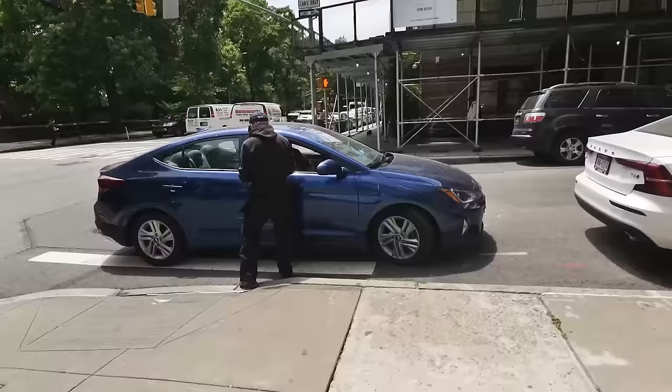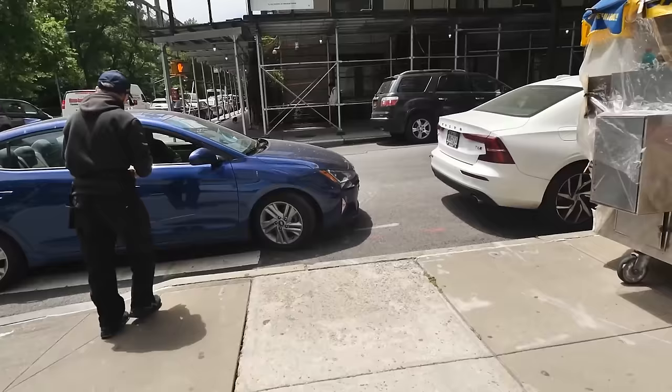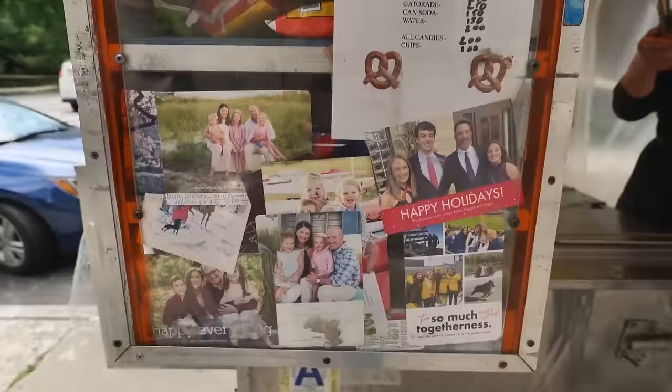We even saw Billy running to a car. Somebody just pulled up, ordered a hot dog. That's how much of a neighborhood celebrity this guy is. I saw people running over real quick. Everyone has a chat with the guy. He even had holiday cards from families, probably around the area. That's so cool.